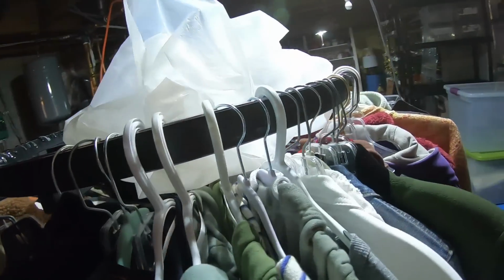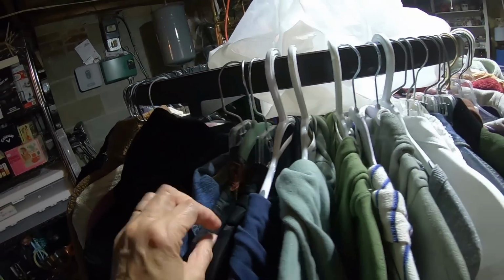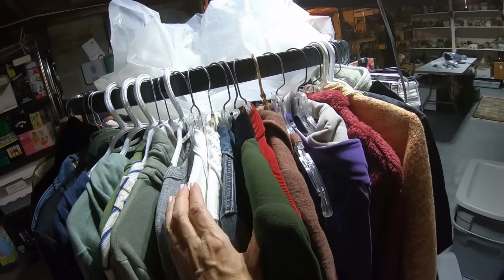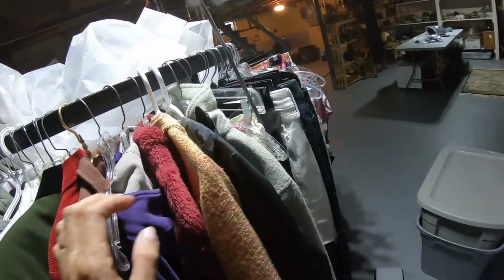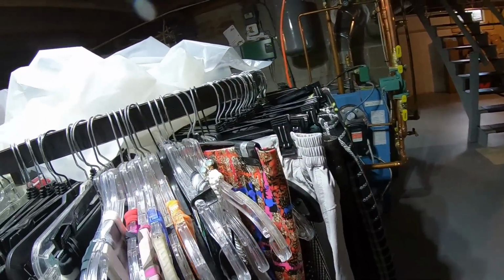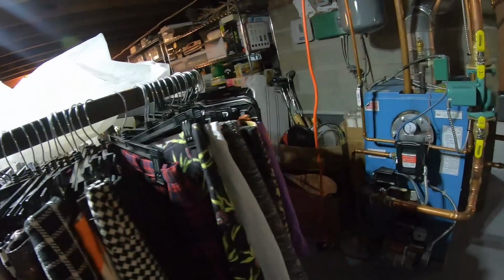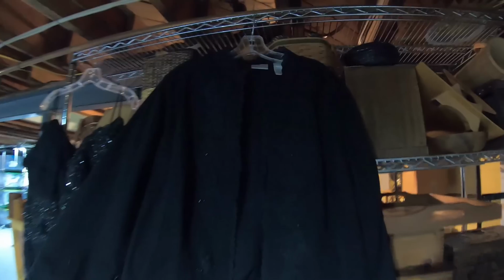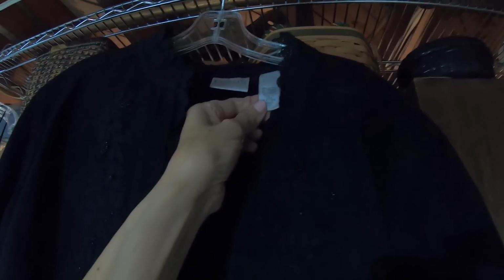Okay, we are in jackets here. Oh, I might have folded it. That would be amazing, because this is denim right in here. I don't see it. Going around, you can see I keep like items together. Skirts, skirts, bathing suits. Here is the Chico's jacket, size 3.